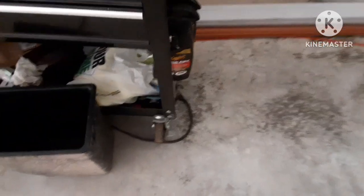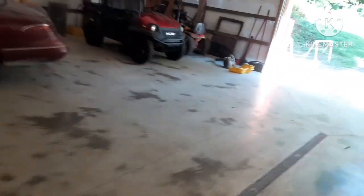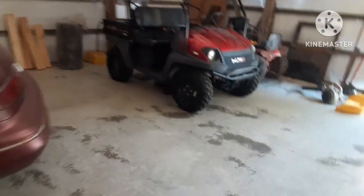Got all my sprays, protectants, and cleaners. And this was out of the HJS. Still haven't put the big battery in it yet, but it's sitting here in the back. I just leave it in there so I don't have to put it on the floor. My dad doesn't like me putting stuff on the concrete floor, so I'm just going to leave it back here.